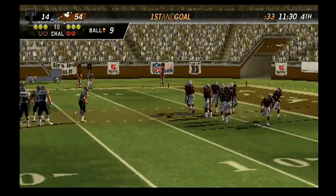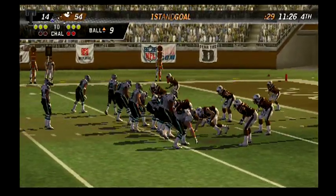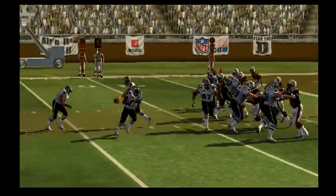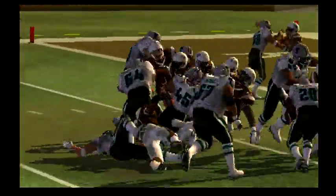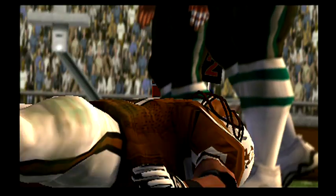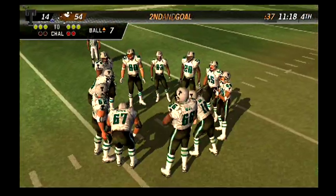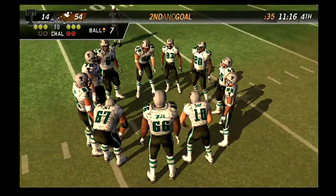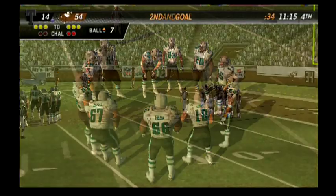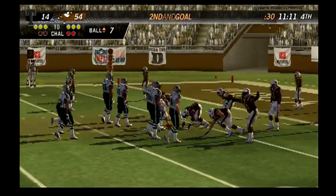So after that nice catch and run, here's a look at his stats. A little misdirection. Number 51 is there for the tackle at the 7-yard line. They can't get the blocking they need, and now it'll be second down and goal. 7 yards to go for the touchdown.